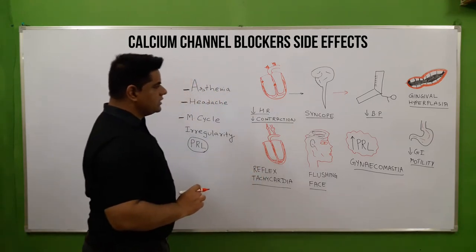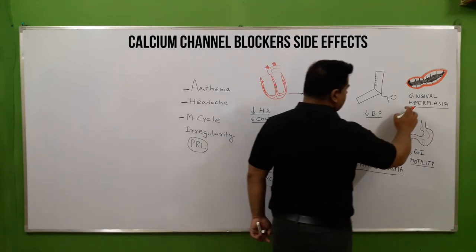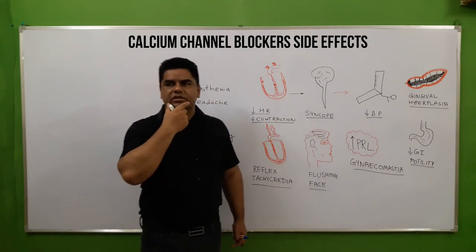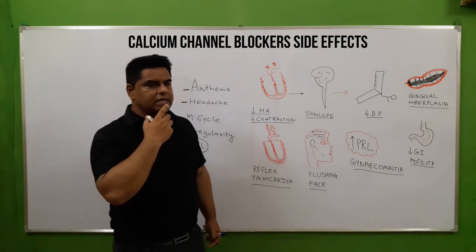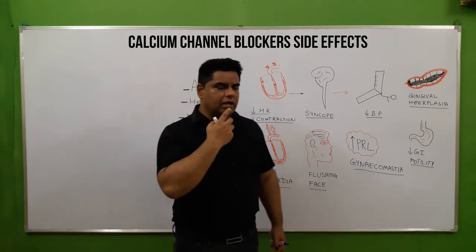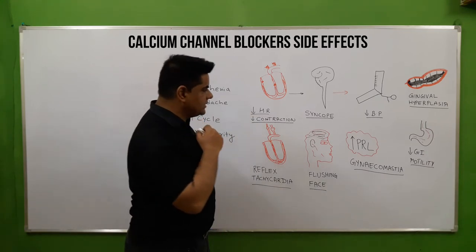So these drugs also cause gingival hyperplasia, that is hyperplasia of the gingiva. The gingiva becomes inflamed or swollen. The exact reason why this happens is not clear till now, but it happens in patients who are calcium channel blocker dependent or take them frequently. We can say gingival hyperplasia.